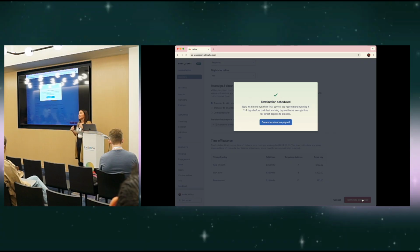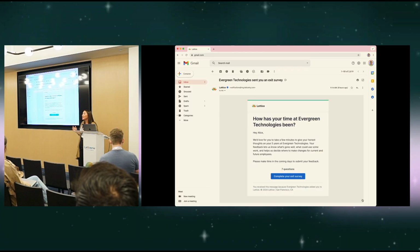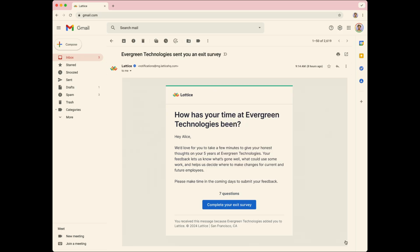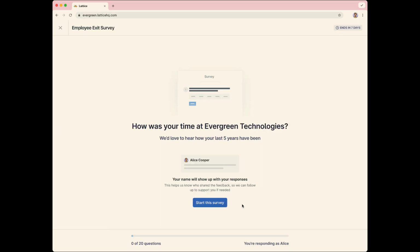I also mentioned how exit surveys are a hugely important part of a termination workflow. Lattice, again, makes this really easy. Because Lattice HRIS is built on top of all of the products that we know and love with Lattice, we integrate seamlessly with our exit survey program. So here, once Brian runs that termination, we can send nudges to Alice so that Alice can fill out her exit survey. Alice receives this email or a Slack, whatever she chooses, and then can complete her exit survey. It's that easy.